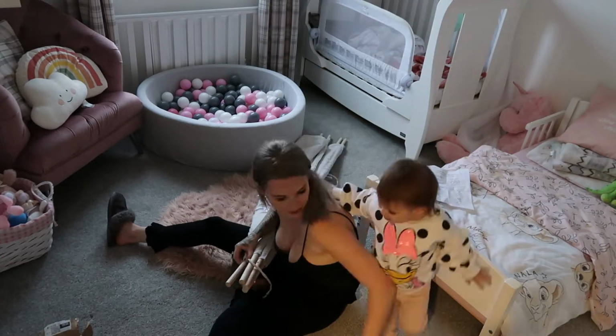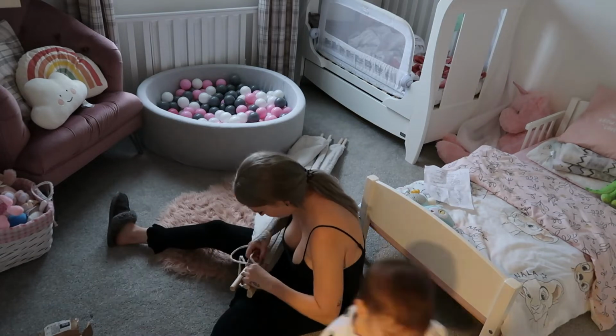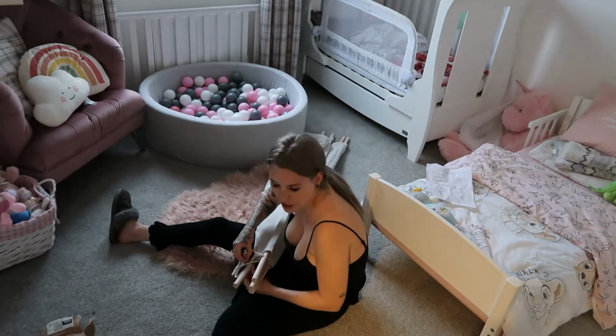I had to get Luke to help me with building the teepee. Despite mine and Azzy's best attempts, we just could not get this thing together.